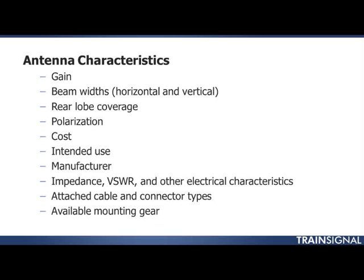There's something called rear lobe coverage, and this has to do with a directional antenna, which I suppose is one thing that you should keep in consideration. If it's going to be sending the signal in a certain direction, how much coverage is there in the opposite direction that you may not actually want to have? We have polarization, cost, right? How much does it cost? How do you intend to use it? Now, when it comes to manufacture, that's listed because, well, how reputable are they? Quality, and how good are they at warranty repairs, upgrades, things like that.